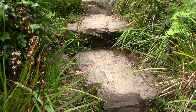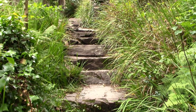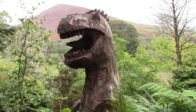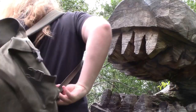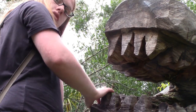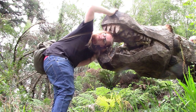It's now time to discover the first of Kells Bay's prehistoric residents. There are dinosaurs carved from fallen trees. The dinosaurs tie in well with the primordial theme in many areas of the garden and provide endless entertainment to those in your party who are less interested in the plants. Help me, I'm stuck. You're stuck.